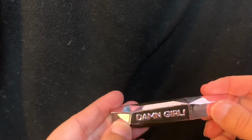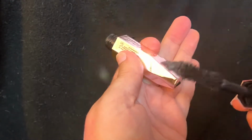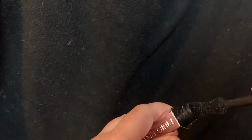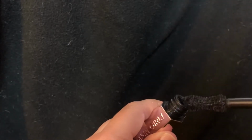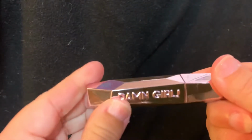For mascara, I picked the Too Faced Damn Girl. This is just like a little deluxe sample. But you can see there. And I would highly recommend getting some of this off before you go to your eyes, because it will get very clumpy, very messy, very fast. But this one is really good.